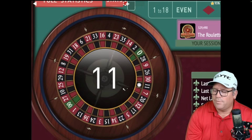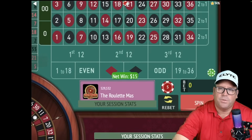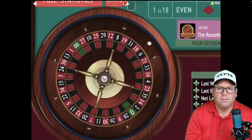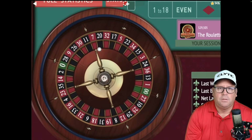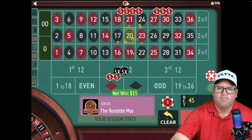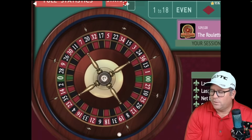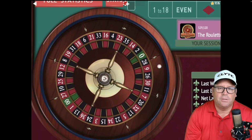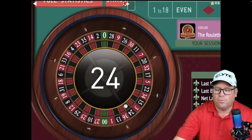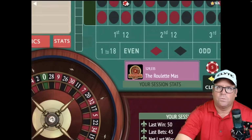Okay, that's an 11 black. Okay, we're up 285. Let's just rebet and spin again here. Okay, that's a 20 black. Okay, another $15 win. We're up $300. Now we're getting those base level wins that we were hoping we'd get earlier. Now we're on a roll, 24 black. Okay, we're up 315. Let's rebet and spin.